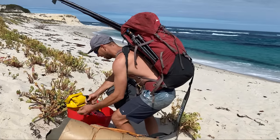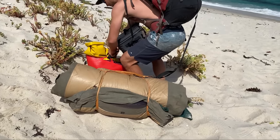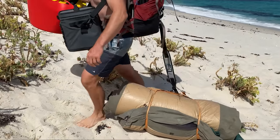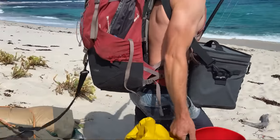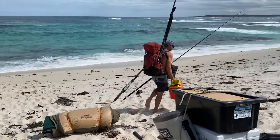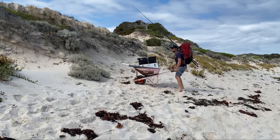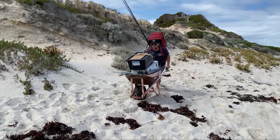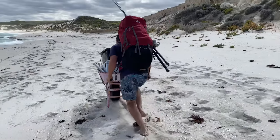What's he got? Backpack, cooler, tub, swag, and then a rod in hand. How are you going to carry that? I'm waiting to see how the swag goes. I'll see you down there. Let's go fishing. Here he goes. He's off. That's not bad. It's going to hurt after a while, but it's not bad. Oh, dream run. Another day in the office. Another day at work. I'm off. I'll see you down there.